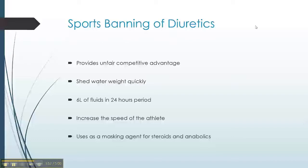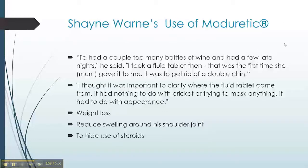As for Mr. Warne's use, he claims that he had been doing a lot of wine promotions at the time, and it was to get rid of a double chin. It should be noted though that Warne dislocated his right shoulder in a fielding accident on December 15. He made a quicker than expected recovery and returned to the team in time for the VB Series finals.